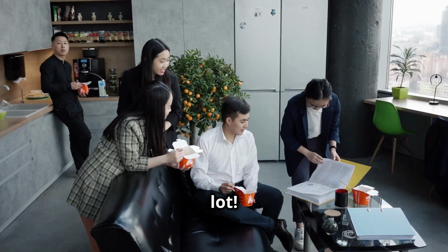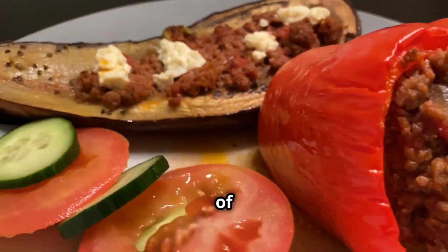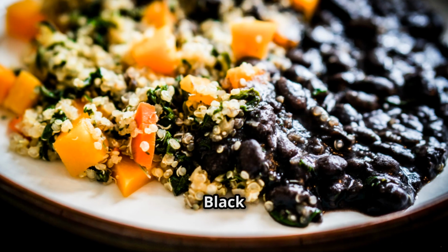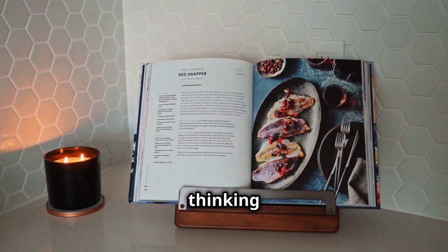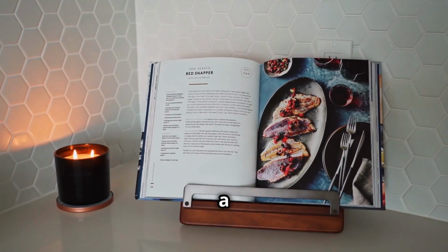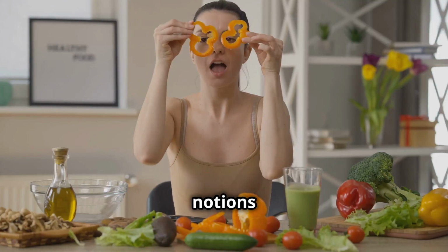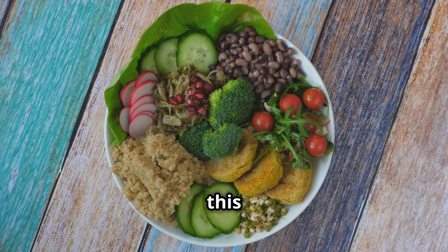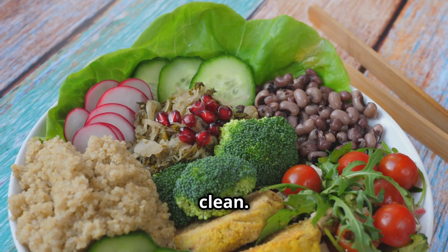Listen up, you lot. We're moving on to a dish that's packed with protein, flavor, and a whole lot of heartiness. Quinoa and black bean stuffed peppers. Now, I know what you're thinking. Stuffed peppers? That's a bit 1970s, isn't it? Well, get those outdated notions out of your head. We're giving this classic dish a modern vegan twist that'll have you licking your plate clean.